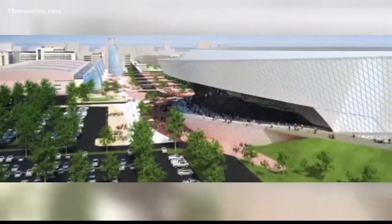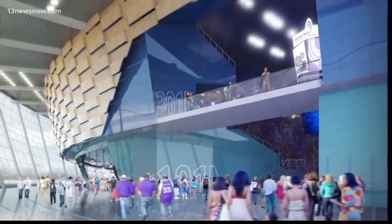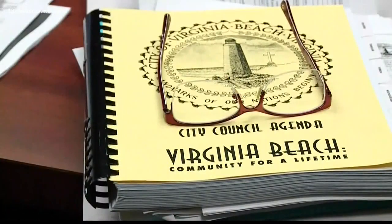Over the past 4.5 years, developer Mid-Atlantic Arena LLC has been partnering with the city of Virginia Beach to build an 18,000-seat arena at the oceanfront. They were given a deadline of midnight on November 7th, 2017 to close on a $150 million construction loan. It was the final hours leading up to that deadline where the developer and Mayor Will Sessoms have differing opinions.